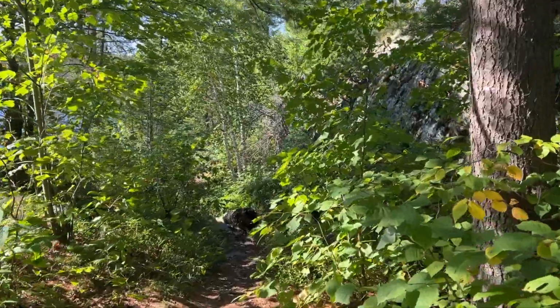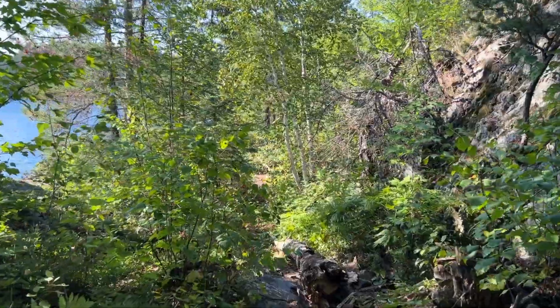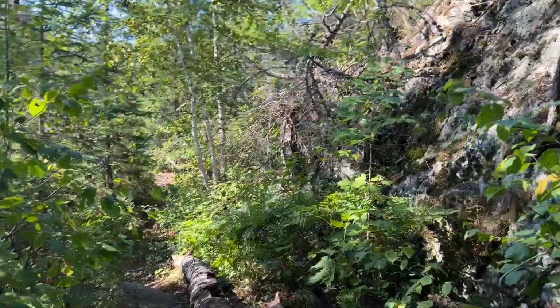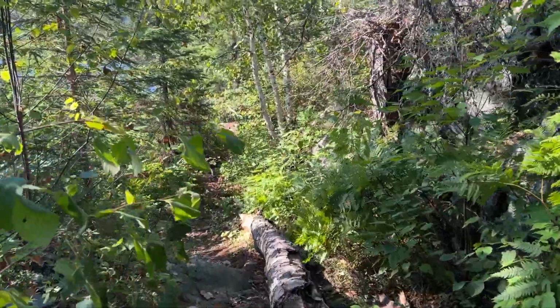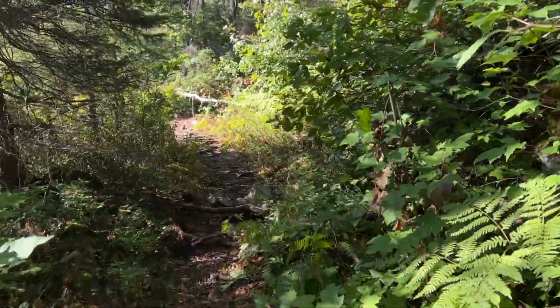So Colin Scott is a bit of a bigger lake. I'll probably have to paddle about 1 kilometer to get to the portage into Donald. And again, there is no campsite on this lake.